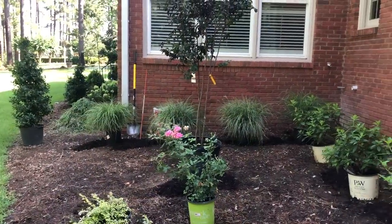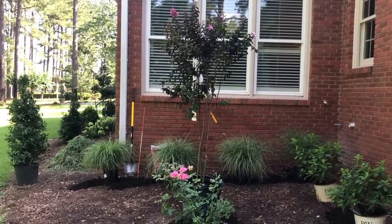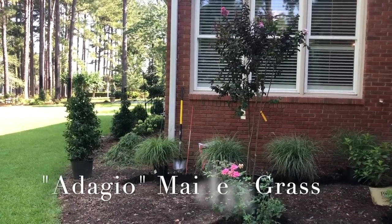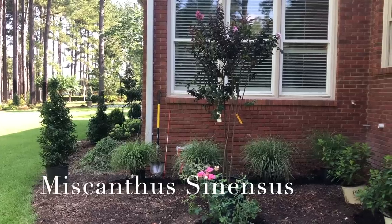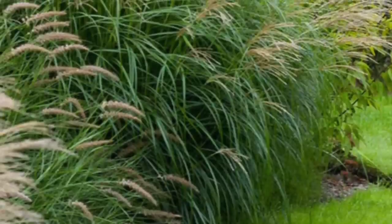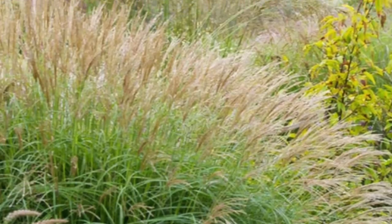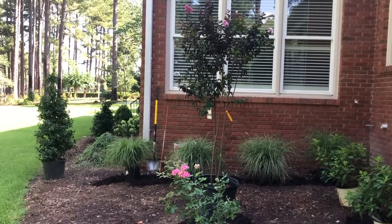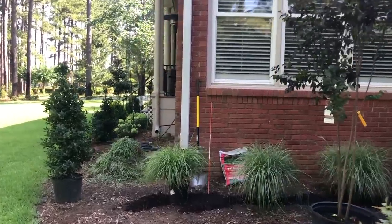So originally I had thought about putting Limelight Hydrangeas underneath that window you see now where the grasses are. But yesterday I was at Home Depot and these grasses caught my eye. They are adagio grasses, A-D-A-G-I-O, also called miscanthus. They get about 5 feet tall and 3 feet wide. They grow in an upright habit, and they bloom with these white plumes on the top of the grass. And I think it's gonna be very pretty. So you've got the structure of the Oakland holly, the wild of the grasses. That is one of my favorite design tips.